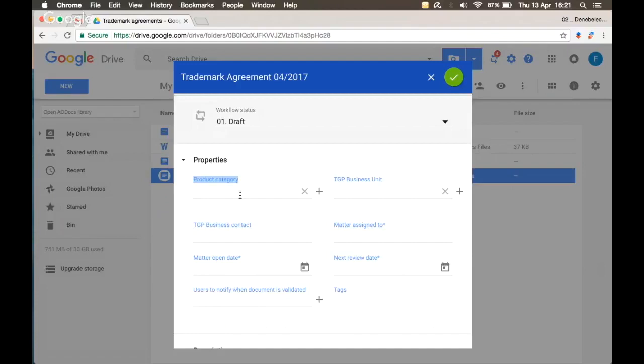So for the product category, for instance, we might not want our end users to type in the values for that metadata because they might make mistakes or not know what the correct value is. So for that example, we provide them with a drop-down list. So the user can select insurance, for instance.